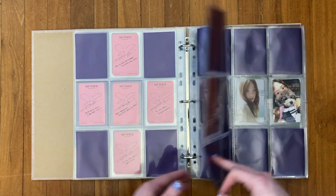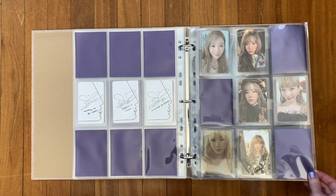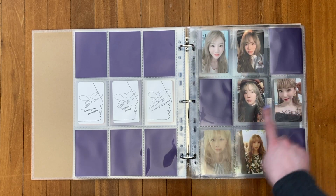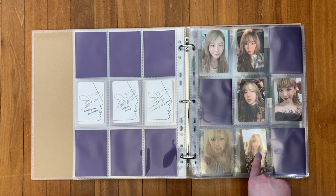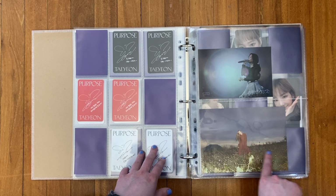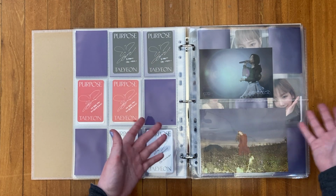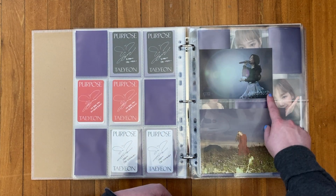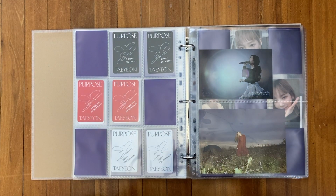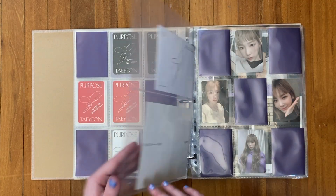This Christmas. Something New. Purpose. These are the Purpose cards, and the two at the bottom are Purpose Deluxe Edition. Then I have the postcard that came with her Purpose Deluxe Edition, and this is out of order chronologically, but this is just where it fit in my binder. This is a postcard that came with her Persona concert photo book. It should actually go earlier, but like I said, it fit here in my binder.